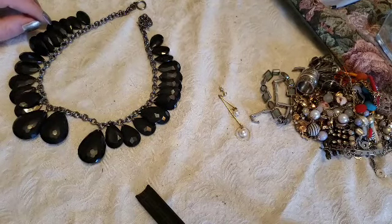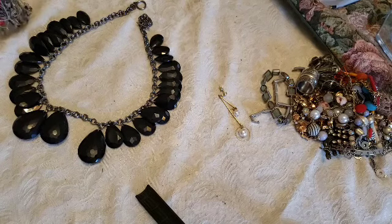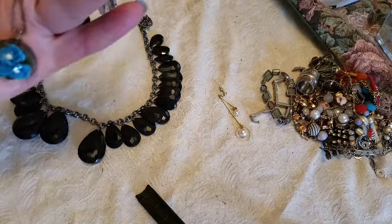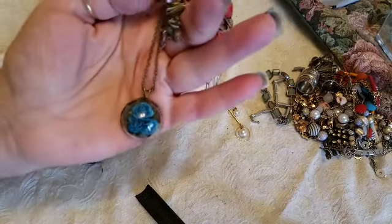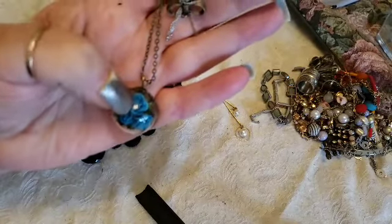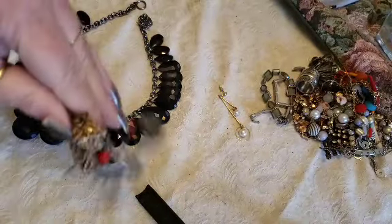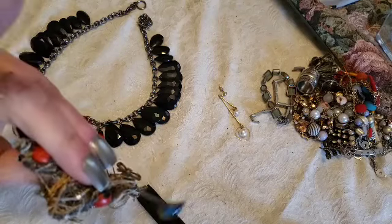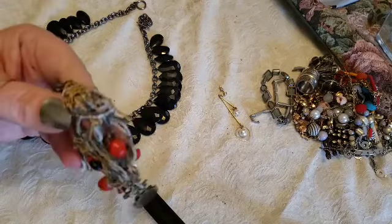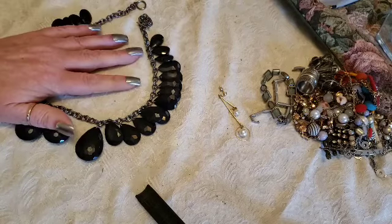And so, okay, guys, well, that looks to be about it. There is another little tangle here. That's pretty. Little plastic with flowers in it. Yeah, so I'm not going to untangle all this right now, guys. Doesn't look like there's anything really all that wonderfully fabulous in there anyway.